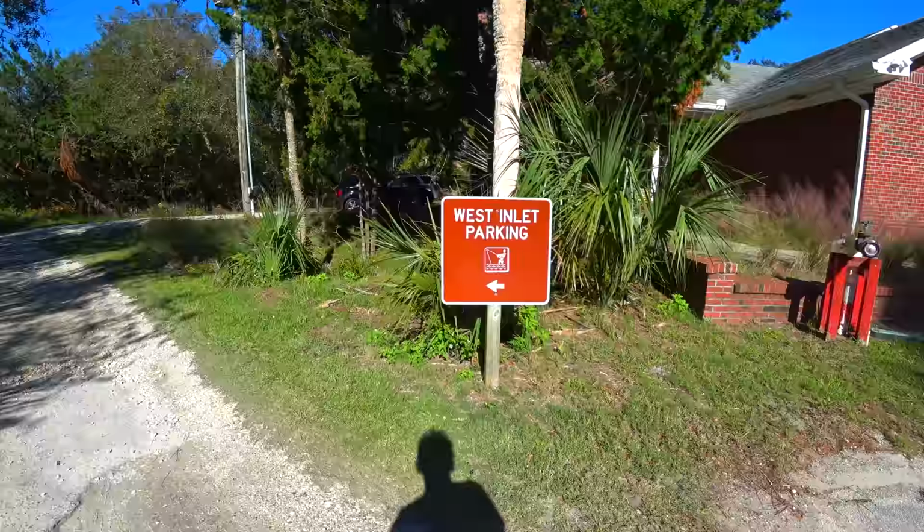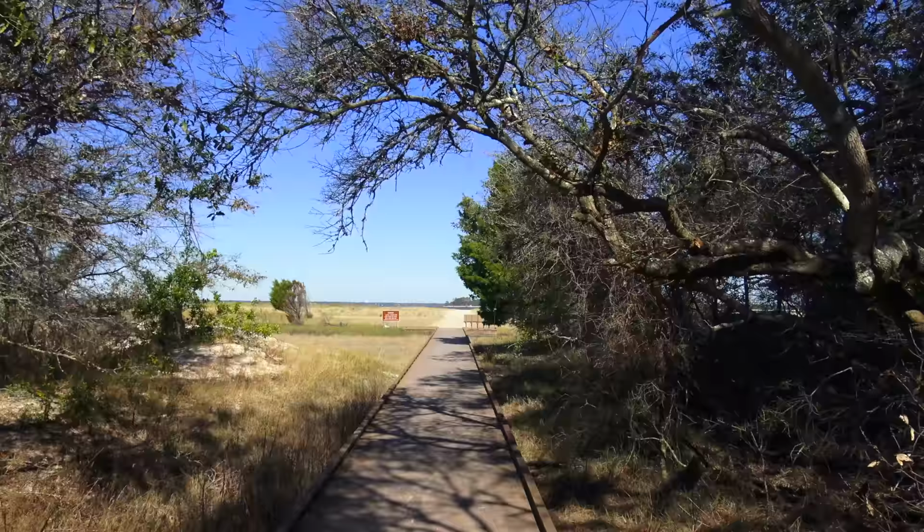Pretty cool. Now we're gonna continue exploring Fernandina Beach, Amelia Island. I don't know if I'm gonna be able to do the horseback tour on the beach. We'll see what happens. It's early. Let's check out the West Inlet while we're here.